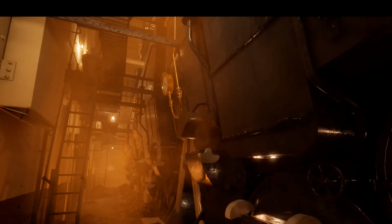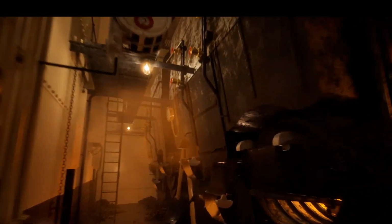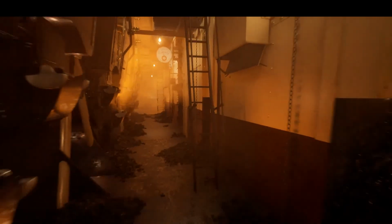Damn, these are big, big boilers, massive, and there were 29 of them on board too, just like Titanic and Olympic. And that's the boiler room.